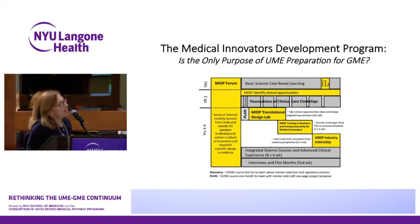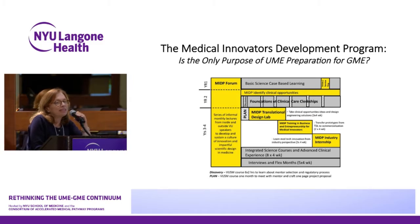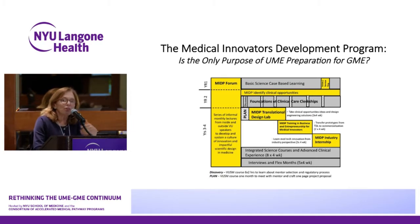Then another question, and this may be heretical in this particular gathering: is the only purpose of UME preparation for GME? This is a picture of a program that we put together. It's a PhD to MD program based on what Columbia did, except that we are looking for PhDs in engineering or informatics.